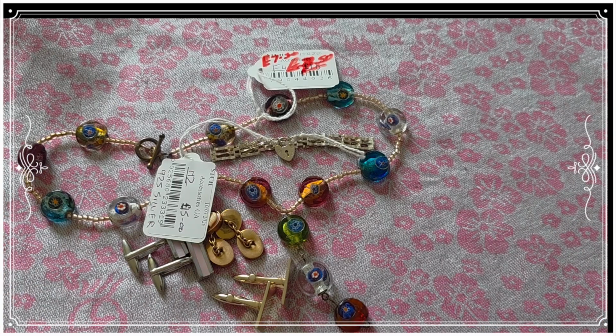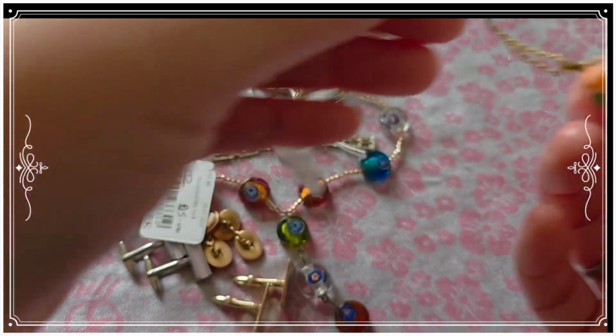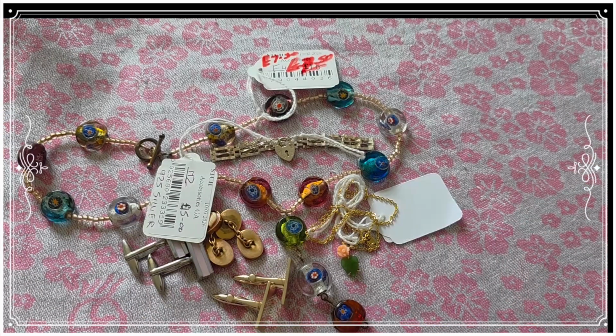Is it signed on the pendant? Can't remember if I looked into this. But yeah, I paid £3 for that. Not sure it was worth £3 to be honest with you. I don't know. It's a pretty little necklace. Hopefully I can get my money back on it.